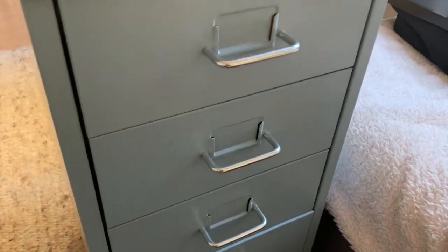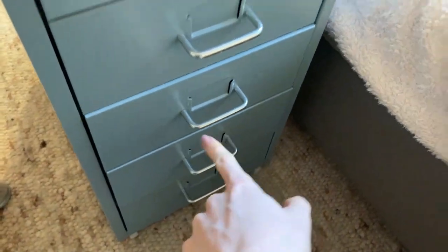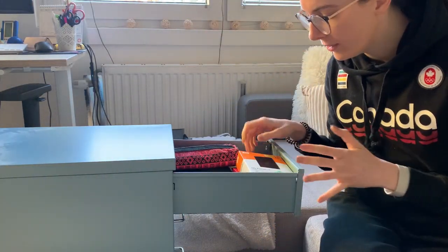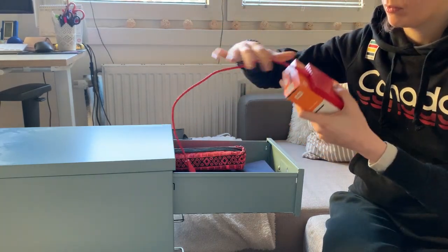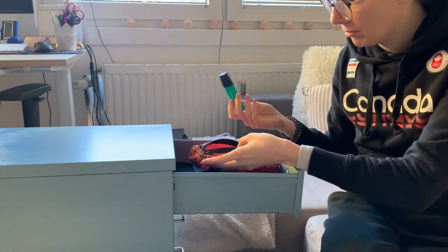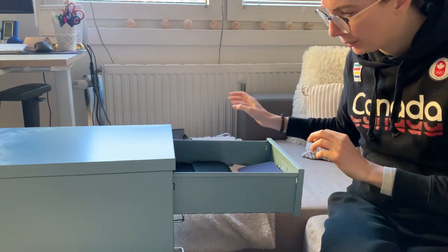Okay guys, it's time to go through some of these drawers. I probably won't go through the last two, only the top ones, and just reorganize it. What even is in here? I have my storage, two of them actually, but I definitely need these. In here I have pencils and random extra things that I don't use very often, but I like to keep.